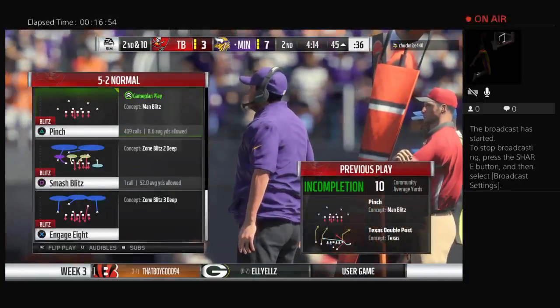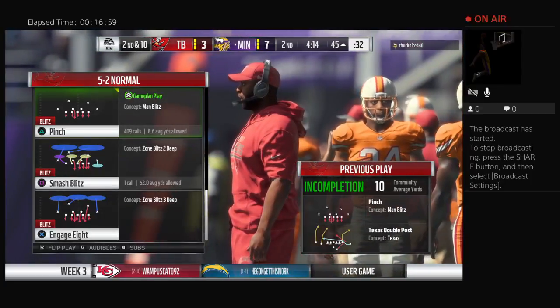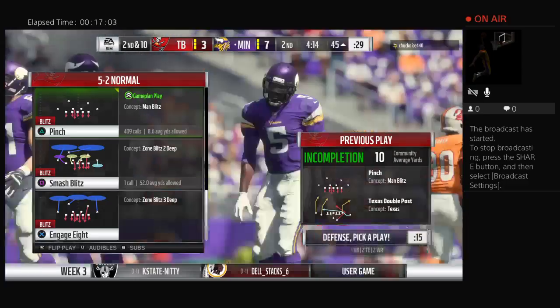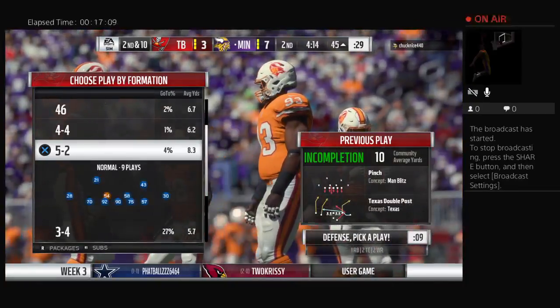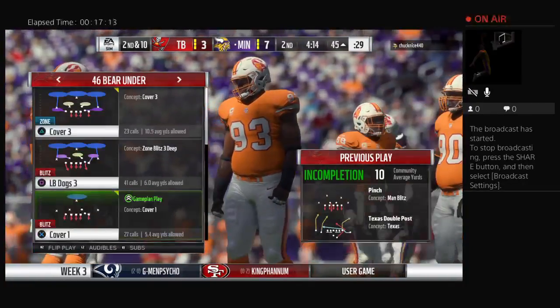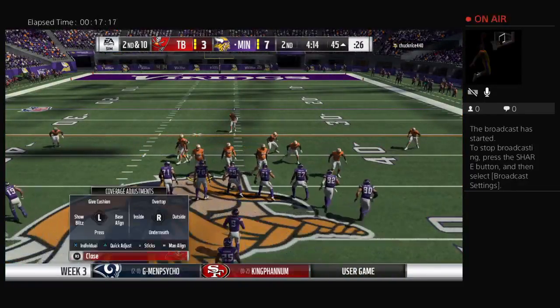It'll be second down. Anytime a ball's thrown in the middle of the field and it's popped up in the air, I expect someone to catch it. It doesn't matter whether it's offense or defense, because there's usually a great amount of bodies in that part of the field. In this case, no one came up with it. Offense looking to avoid a third and long. It's second and 10.